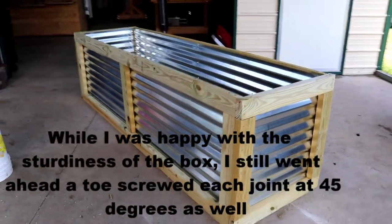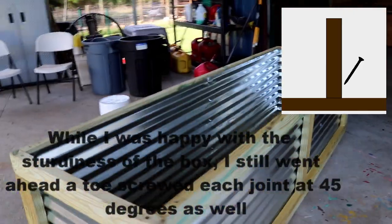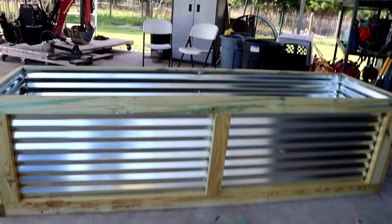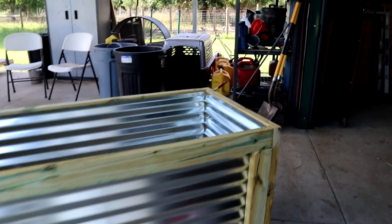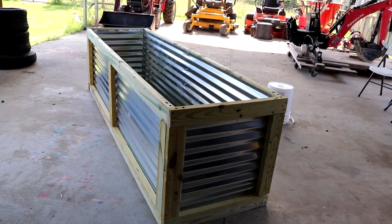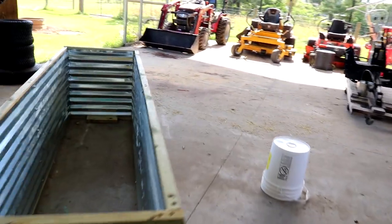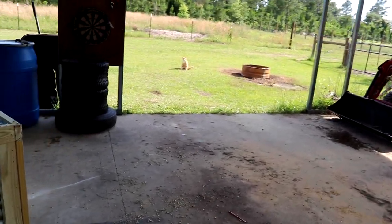This is the prototype of the box that I will be using for our raised beds and basically wall, the exterior wall around our garden. This is kind of phase three on the homestead. We've got the livestock taken care of now, so what we have now is we've got to get the garden going.